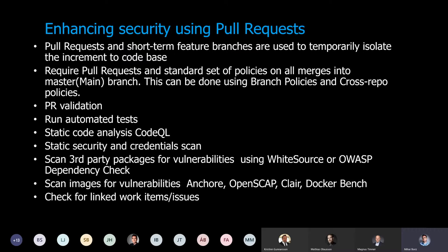We should scan third-party packages for vulnerabilities and also do credential scanning, even if the team committed not to have secrets in code. Accidents might happen, and the pull request reviewer might miss it. Enable scanning even of images for vulnerabilities. It is recommended to even scan Docker images for vulnerabilities and organizational policies.